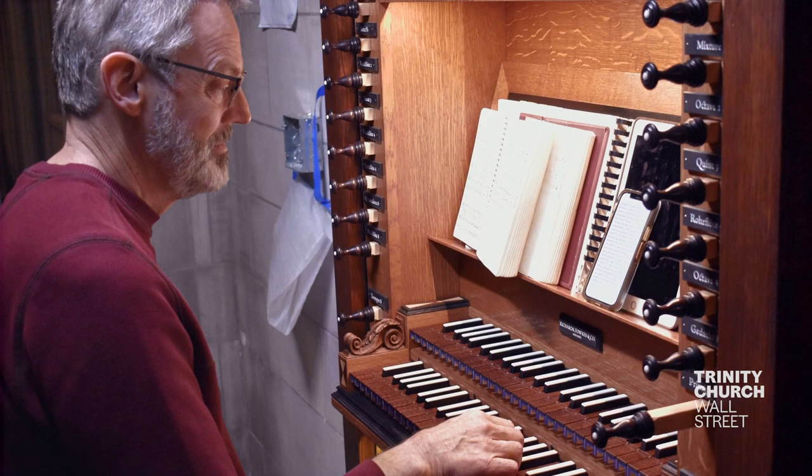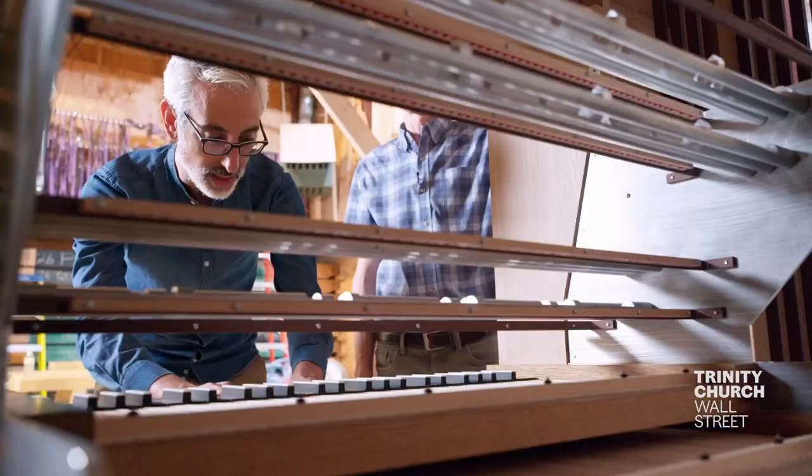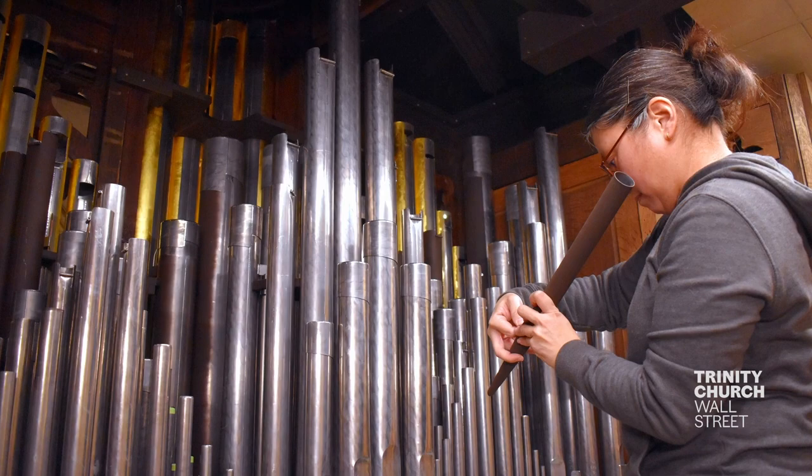It's somewhat humbling, but also exciting to be able to leave a part of our voice in this important church in New York City. Art is the thing that lasts, art and architecture. In 100 years or 200 years, there's a good possibility that somebody will be playing music on this organ still.